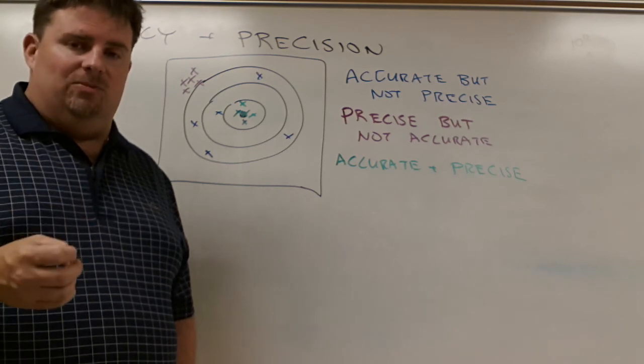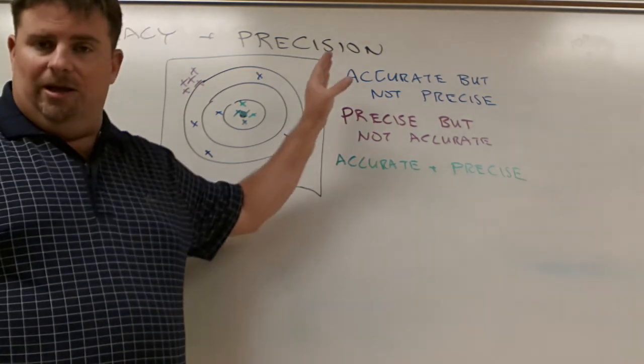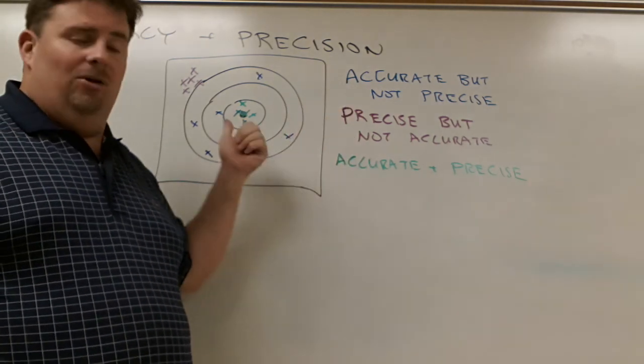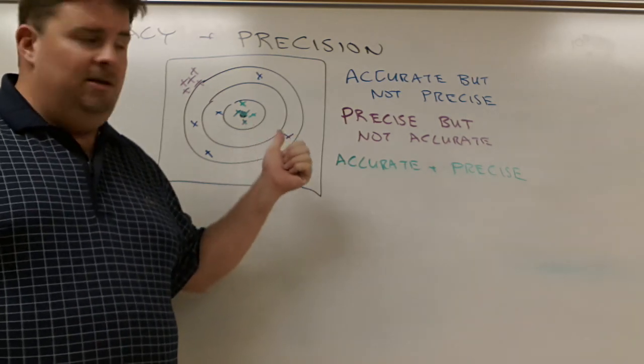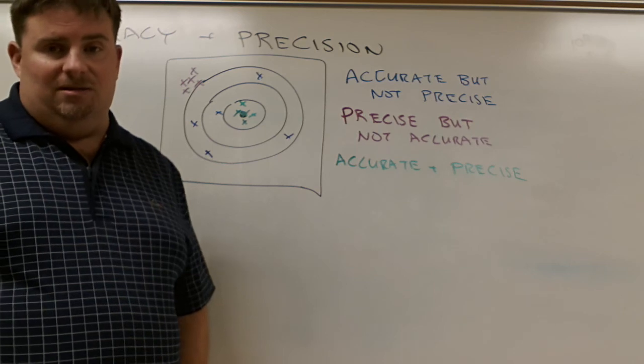And whenever we do measurements of something that's an unknown, we have to make sure that we're going to be accurate and precise. So we use some sort of standard value to get us ready to analyze what we're measuring. That's what accuracy and precision is all about. That's why we use it in science and in shooting.